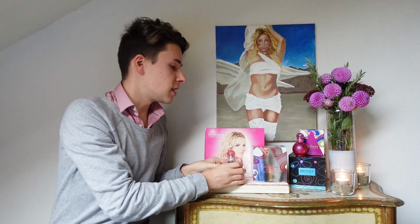So this is the beautiful bottle. It's a light pink, it's see-through. We have the Swarovski diamonds, we have the silver neck, and this is the box.